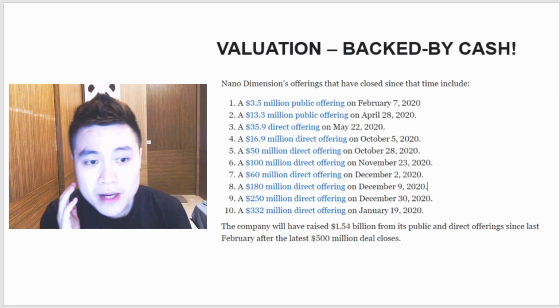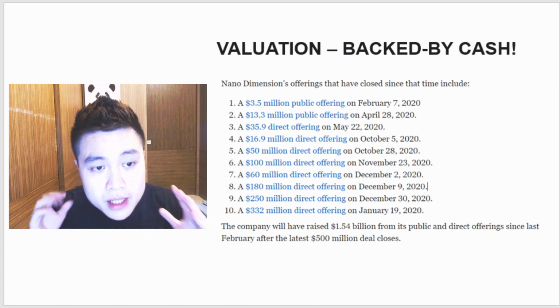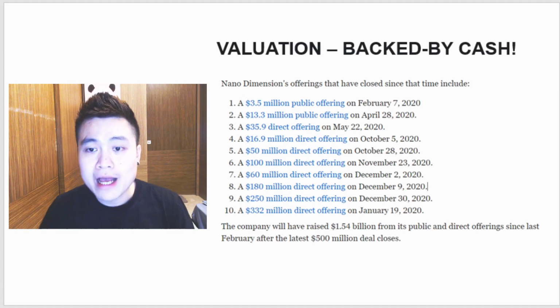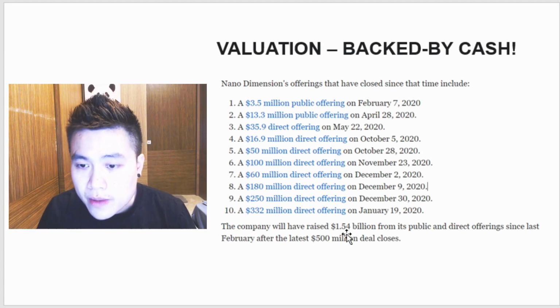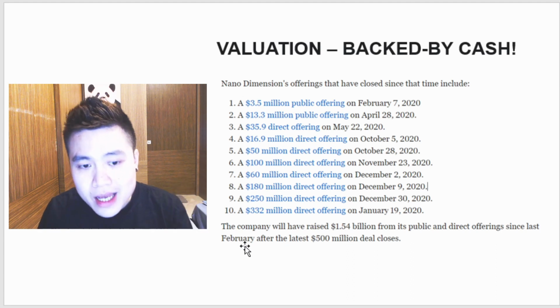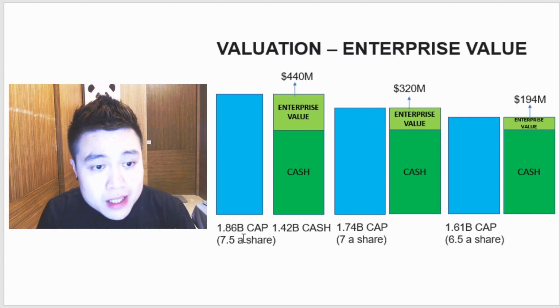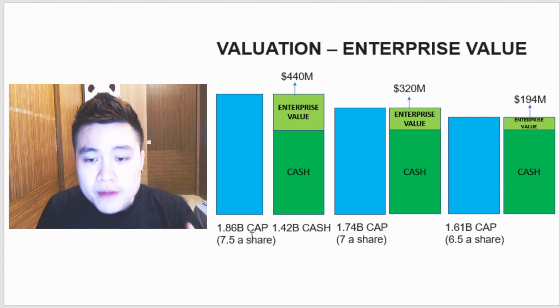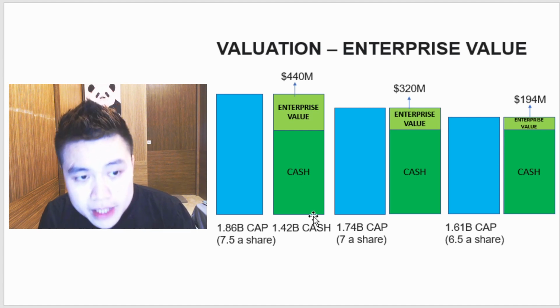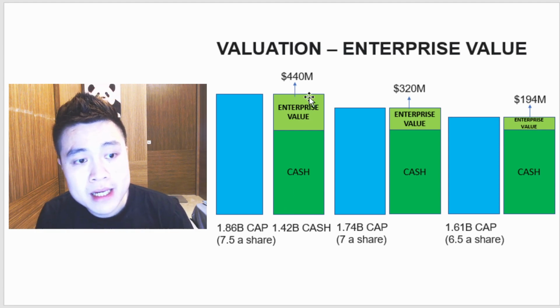The second big thing I want to highlight here is that NNDM has raised so much cash that the majority of the company's valuation and market cap right now is backed by cash. In the past more than 12 months, it has raised $1.5 billion in cash. If you're looking at the share price of $7.5, which I believe was the closing price of NNDM last Friday, out of the $1.86 billion in market cap, they actually have $1.42 billion in cash sitting on the balance sheet today. So truly the enterprise value is only $440 million.